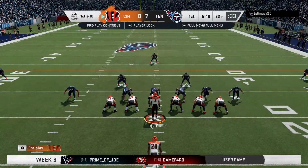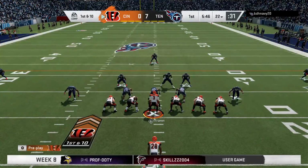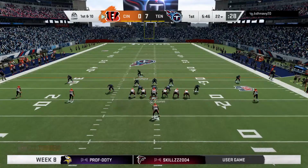Ready, 30 base. Rapid. Breaks 3. 218, chop, get it.